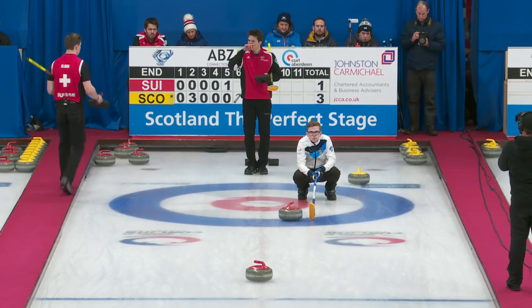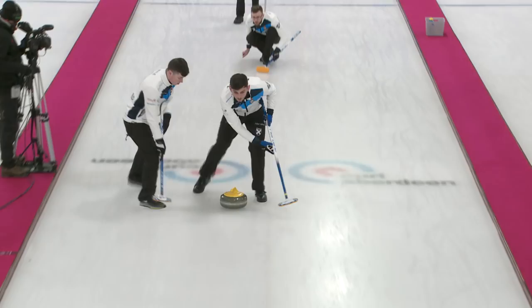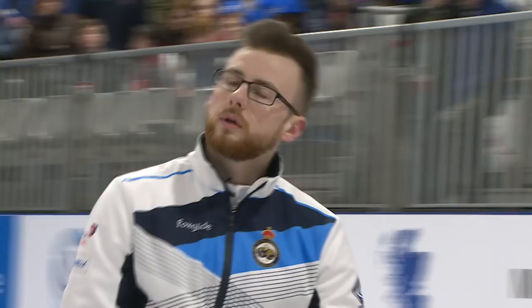Well, as the Scottish crowd revel, the Swiss end here unravels. Overcurled by Simon Glore, leaves the shot stone exposed. Right to it, Ewan. Right to it. It's good. Want to sit around here, Bryden, and we'll roll out. So still a chance for Switzerland, but that guard is so long. It's just so straight.